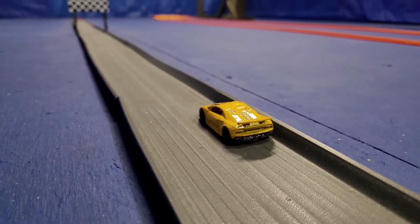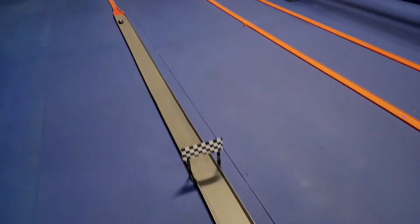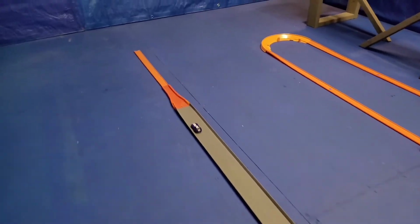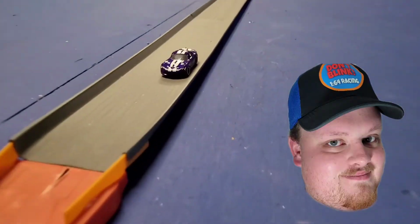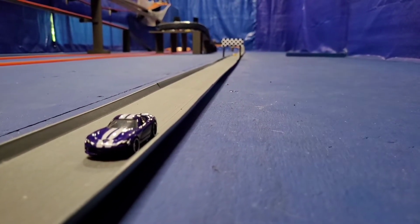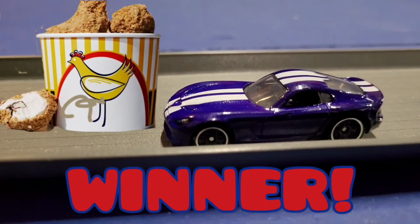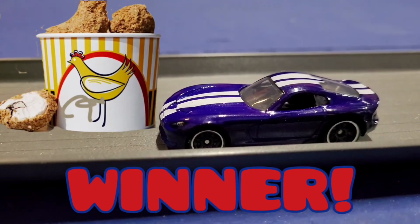Oh well, can't win them all. And the Viper will be our winner. Good race. Really good race. Winner, winner, chicken dinner. Right there.